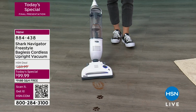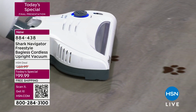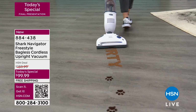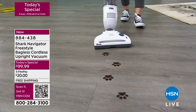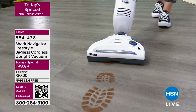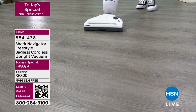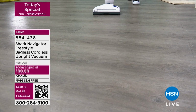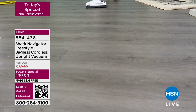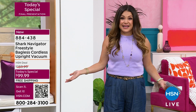Look at the power you get with your Shark. You will be zipping around the house, whether it's hardwood, tile, carpet, rugs. Maybe you want to take this outside and vacuum the leaves off your outdoor patio, in the garage. You can go anywhere you want to because there's no cord tethering you to the wall. It is lightweight. It weighs just over 7 pounds. I mean, that's like a newborn baby.